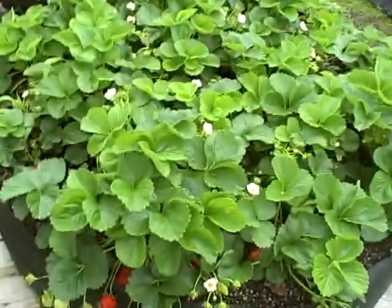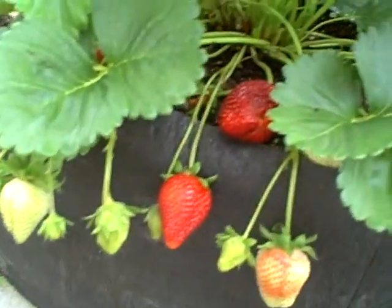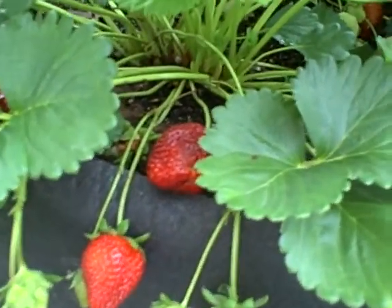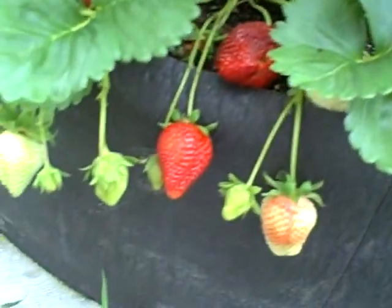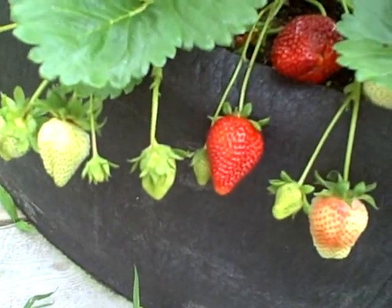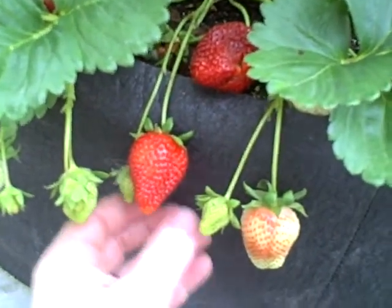Looking at the strawberry plants to start off with, I got a lot of them in different stages, and I've been feeding off of my strawberries here the past week or so. First, it started off one or two a day or whatever, and then it's a few more. And just a couple days ago, I picked 23 off of here.